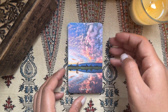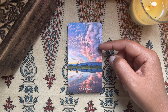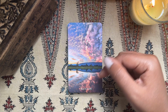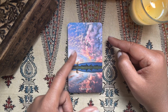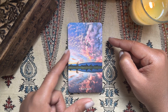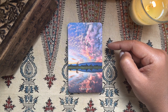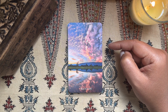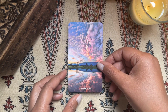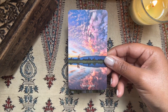Your Ten of Cups. It's giving as above, so below. It's giving fullness. Here we have again with the reflection some circularity, similar to the Wheel of Fortune. Just amazing. How do we get these photographs? Where do I need to go to take photographs like these? Jeez. And what time of year?